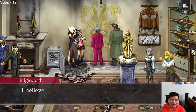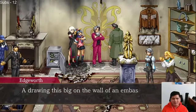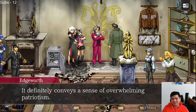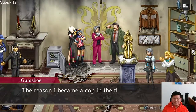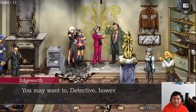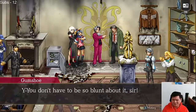Hey, it's another butterfly. I believe it is a symbol of the Republic of Babal. A drawing this big on the wall of an embassy. It definitely conveys a sense of overwhelming patriotism. Well, I got a lot of patriotism too, sir. The reason I became a cop in the first place was because I wanted to protect the country. You may want to, detective. However, I've yet to see the fruits of your desire. You don't have to be so blunt about it, sir.